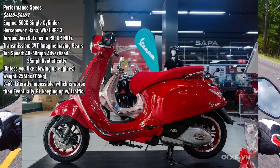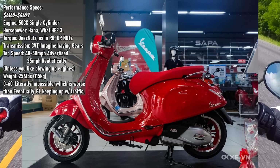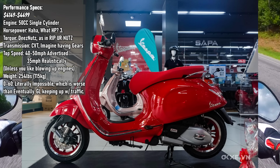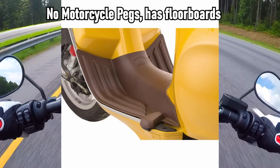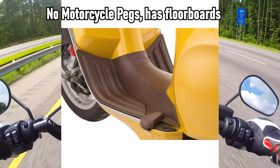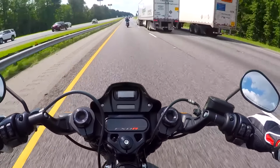It's 73 inches long and has a 31.1 inch seat height and 11 to 12 inch wheels depending on the trim you chose. This long wheelbase actually makes the scooter really stable at speed. Its seat height is also higher than you would expect for a scooter, but it comes with the advantage of being a full step through, meaning that you can actually put your feet on the floorboards as opposed to putting them on pegs. So when you reach for those floorboards, you're not going to notice that this vehicle's not heavy, so you're going to be fine even with that higher seat height is what I'm trying to say.